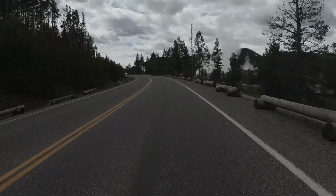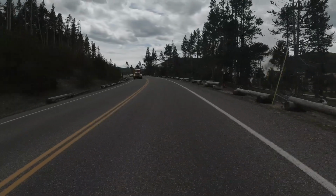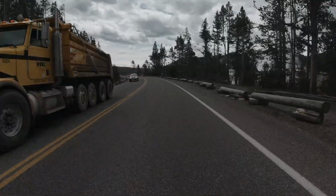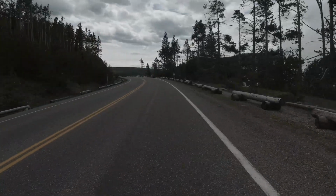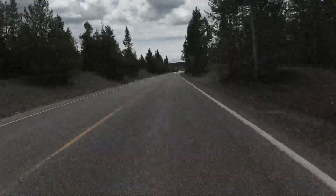Yeah, we found Yellowstone not to be too crazy crowded, and it was June of 2022. We didn't find it to be too bad. I mean, parking lots are limited, and the restrooms are limited. We found there not to be a lot of facilities.